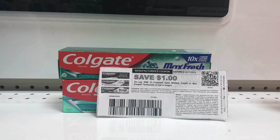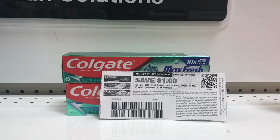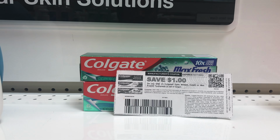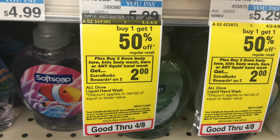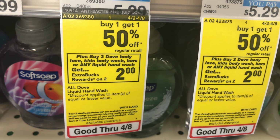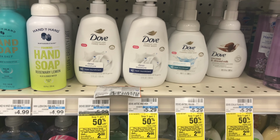When both coupons apply, it will leave me to pay just $4.58 if I'm doing this by itself, and I'll get $4 back, making both items 58 cents or 29 cents each. The next deal I'll be adding to this transaction will be on the Dove hand soap. It's part of the buy 1 get 1 half off, and when you buy 2, you get $2 back.